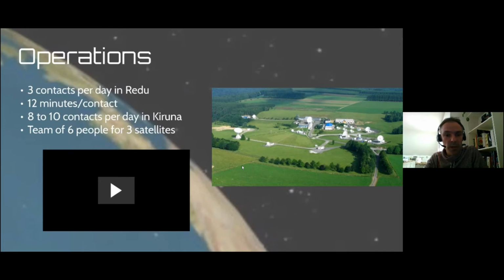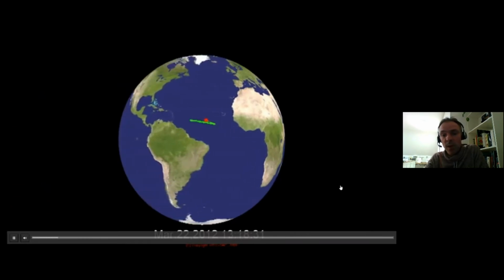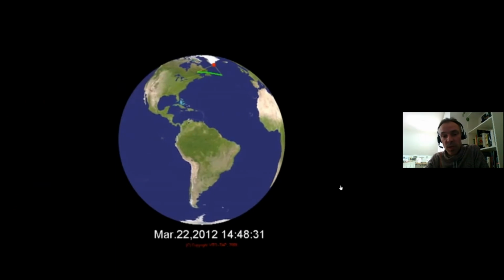We have about 12 minutes per contact. When the satellite passes over Redu, we see it for about 12 minutes. It's traveling at 7 kilometers per second, so it's going really fast. We only have about 3 contacts per day, so about half an hour of contact time. But we do have other contacts above Kiruna, which is in the north, where we can dump some science data. Since our satellites are highly autonomous, we have 6 people to operate the three satellites, a very small team. Compared to a normal ESA satellite, you normally have about 12 people working in shifts. We have 6 people for 3 satellites.